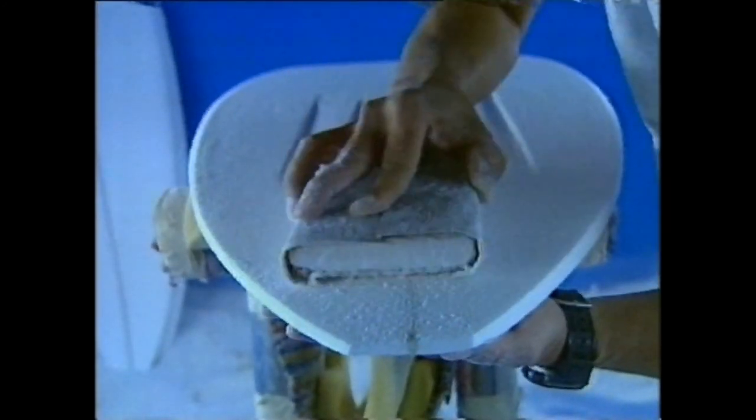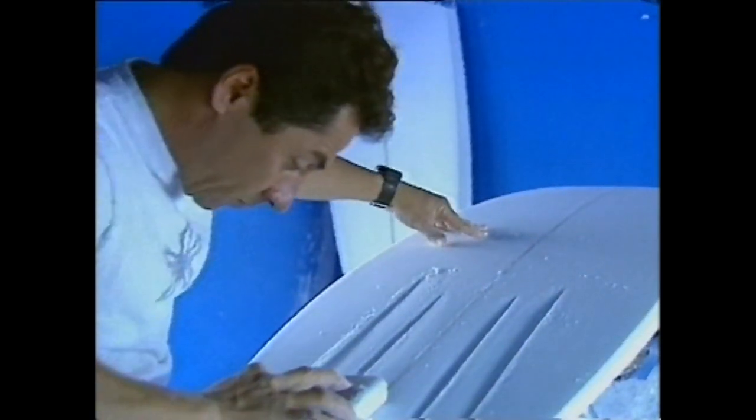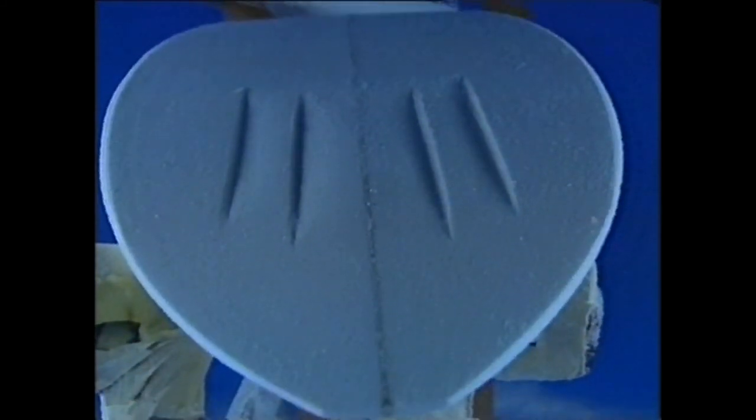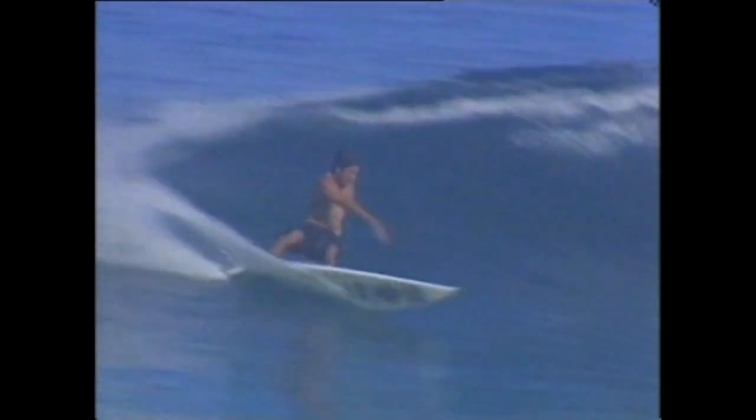This board has a concave from the stringer to the rail with channels cut in. And what channels basically do is they add a lot of lateral stability. When you're doing a bottom turn on a wave, the board's moving subtly laterally across the water, and the channels limit that lateral movement. And it's basic physics. It gives you thrust. So the board tends to have a little bit more drive and acceleration out of the turn, and it just makes for a more dynamic surfer.